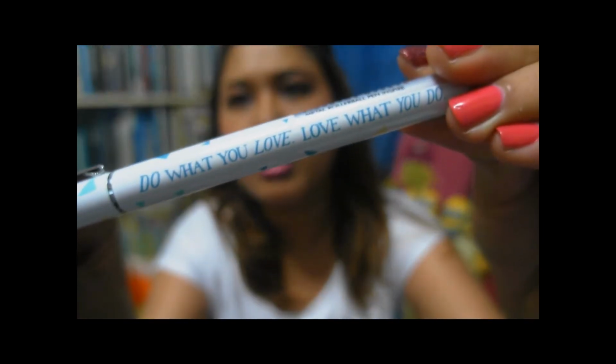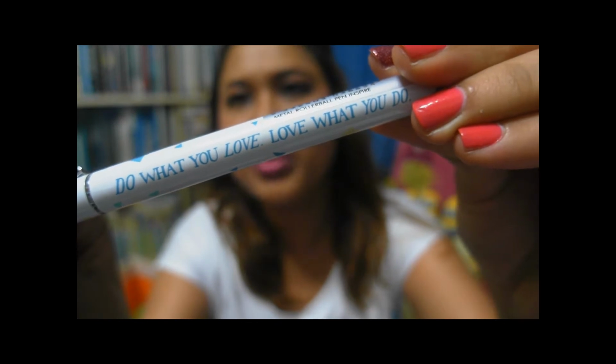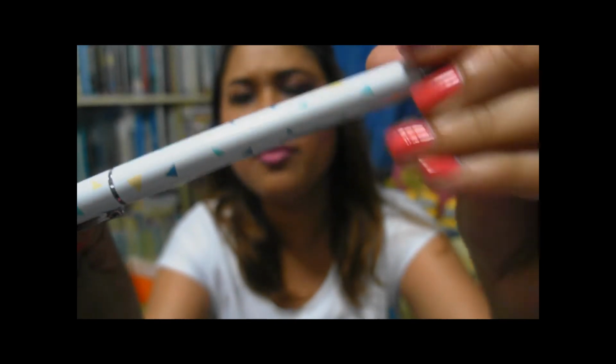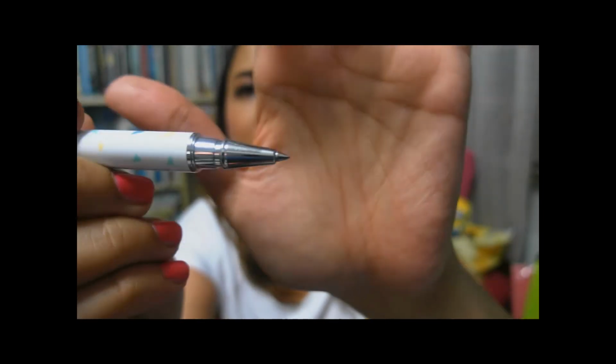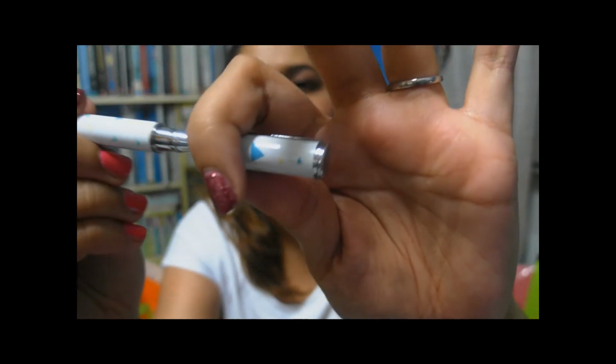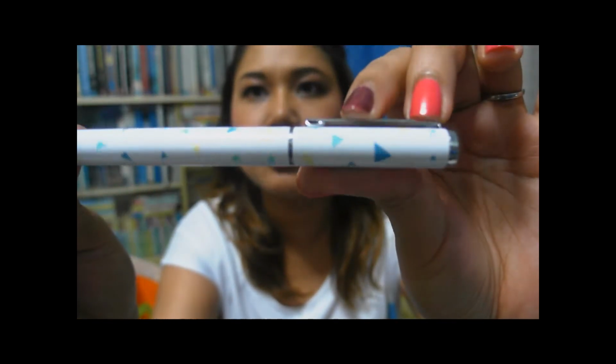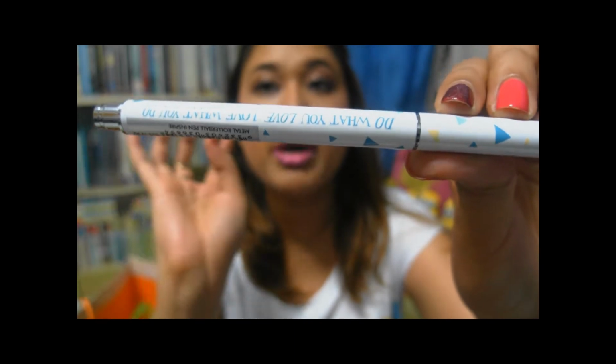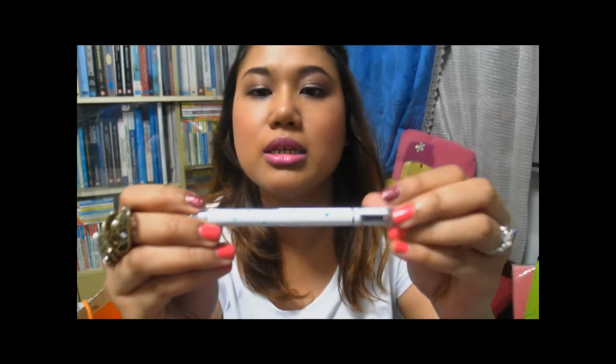And this one is the metal rollerball pen, and it's slightly more expensive. That's the saying it has there: do what you love, love what you do. I thought that it was very cute. And this is sort of metallic. It's a lot heavier. It's not a ballpoint pen. Sorry, it doesn't come with, but it also has refills if you're interested in that. This was $19.90, slightly more expensive, but I thought it would be nice for me to put it in my handbag.